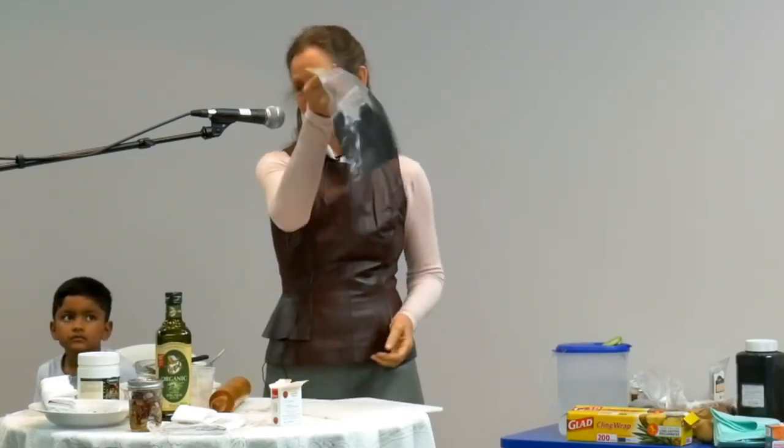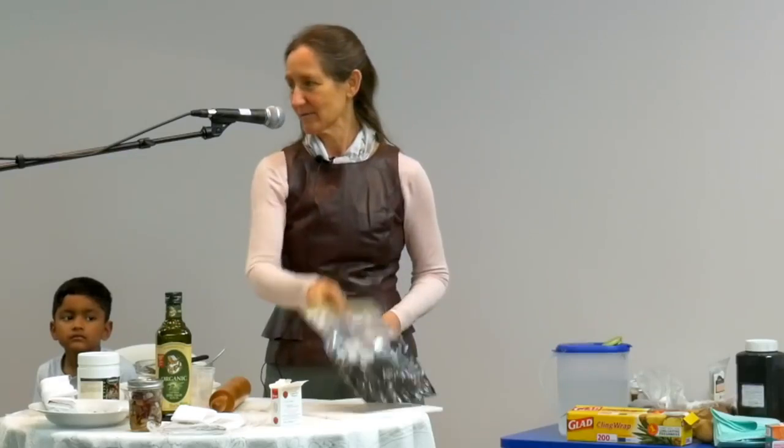So you can see the little bit I had to do with it, there's a bit on me, but if I was doing it in a bowl, the bowl's black, the spoon's black, but this is very, very easy, and you just keep that in the fridge or the freezer.